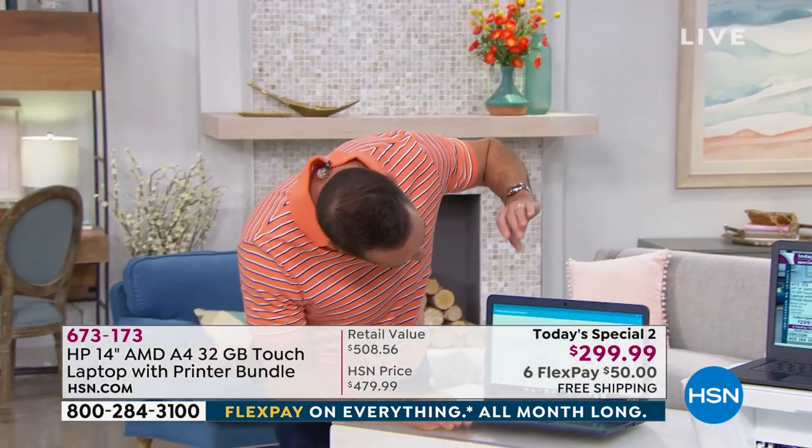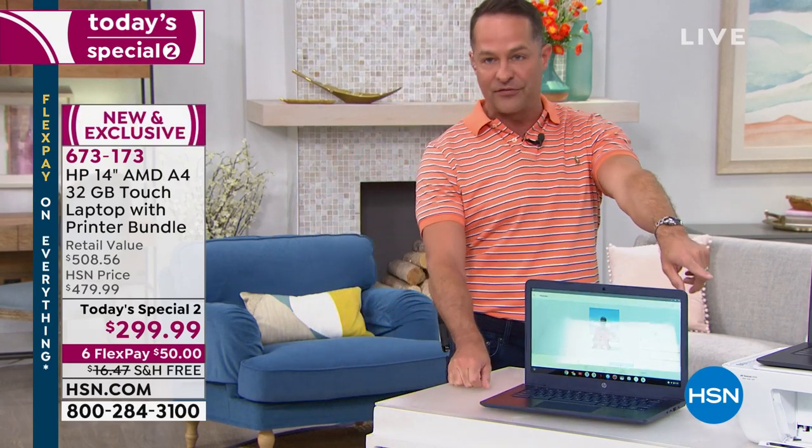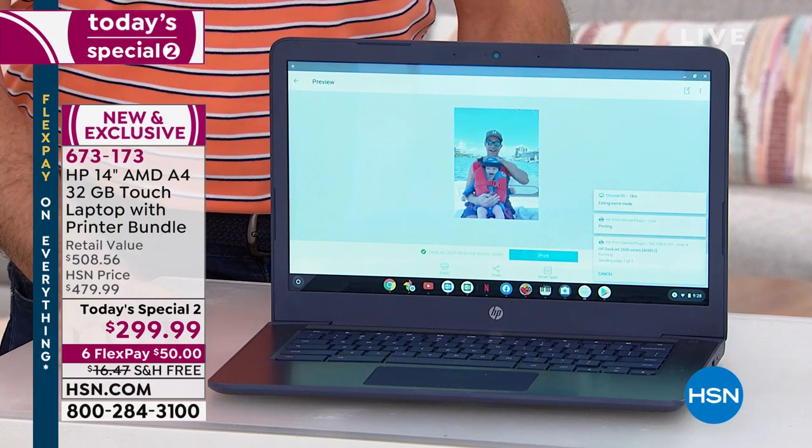I'm going to print. Here's a picture right now. That's my buddy Max and me. And you'll see, this is going to print a full 8x10. It's probably going to take about 60 or 90 seconds.